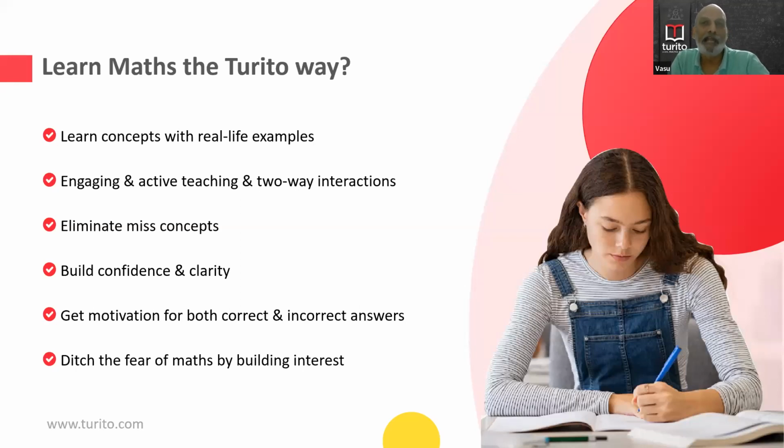So whether he is lacking the concept, or whether he is making a silly calculation mistake or any other mistake, will be identified by the tutor, and he will tell the student not to do it like this. This is where you have done wrong. So better if you eliminate this, you will get correct answers.